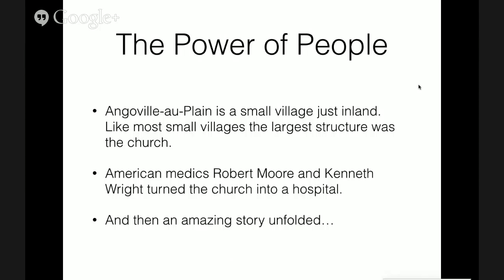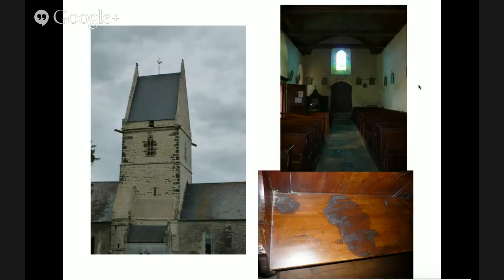And so on the left is the church that's in this little village, and then you can see the two pictures here. The first one is the inside, and then the bottom is the pew. Can you take a guess what the dark spots are? Blood. Yeah, that's blood from the people they were treating. So they treated anybody who they could. They treated obviously Allied soldiers, but they also did Germans and children and civilians.